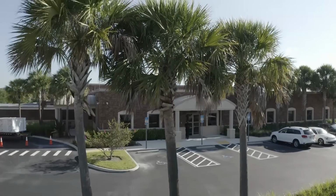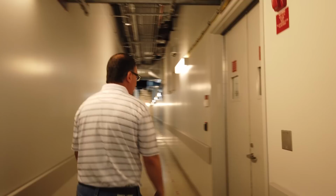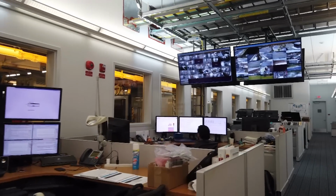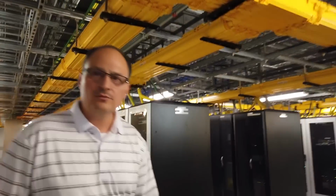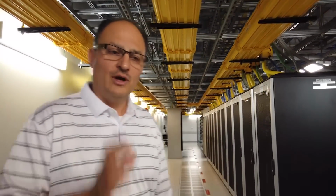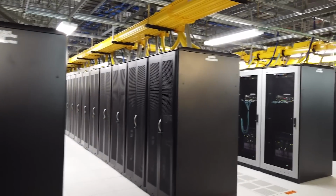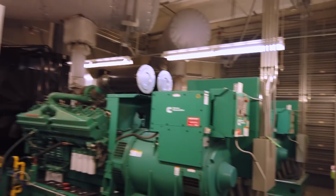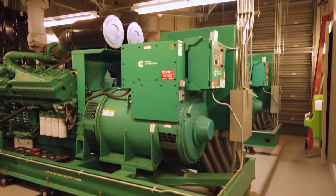This building is rated as a Category 5, which means it could withstand a Category 5 direct hit hurricane. This is where we have all our telco providers bring the fiber into the building. In our control room, we have all of our network assurance engineers monitoring the network and monitoring all the traffic that runs through this building. In our switch room, we actually have all the equipment that handles all the traffic for the entire state. In the generator room, you're going to find two big 1.5 meg generators. These two generators power the entire building.